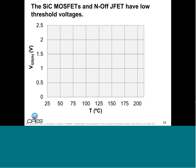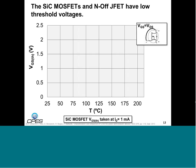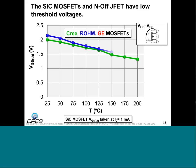I'll now show a plot of the threshold voltage versus temperature for the three silicon carbide MOSFETs and the normally off JFETs. For the silicon carbide MOSFETs, the threshold voltage was determined to be the voltage at which the drain current reached 1 milliamp with the drain and gate terminals of the device shorted together. As shown by the figure, the three silicon carbide MOSFETs have similarly low threshold voltages compared to power silicon MOSFETs.